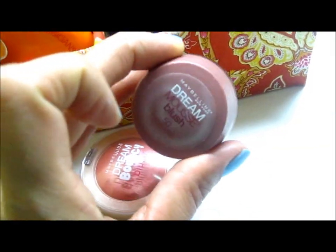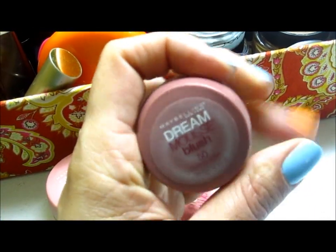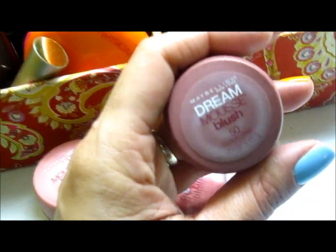Then this one is called Plum Wine, and I use the crap out of this one during the fall and early beginnings of winter. I haven't used it as much lately. I kind of just stick with these two, but that's really all I need. I don't need anything else.